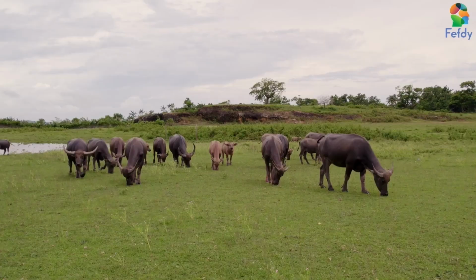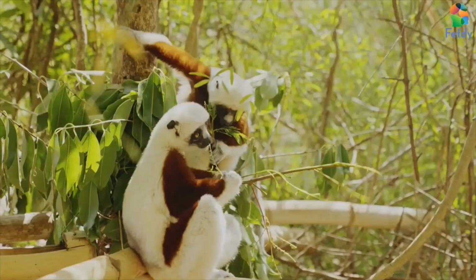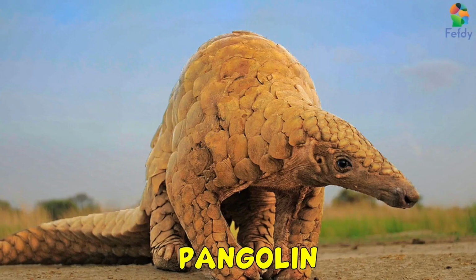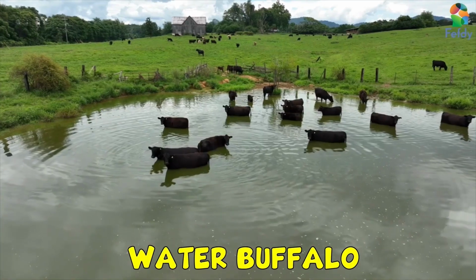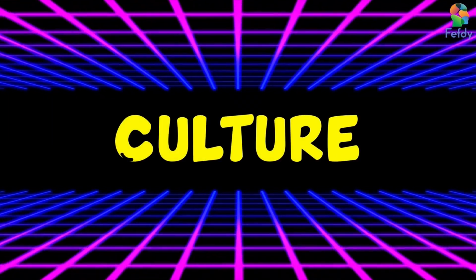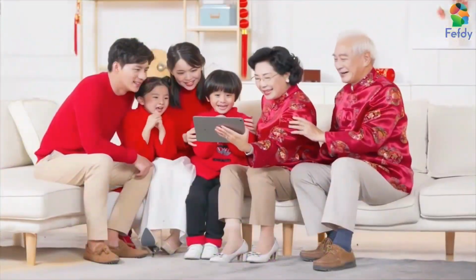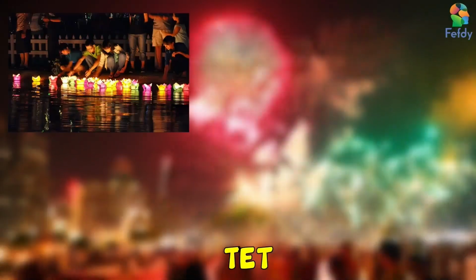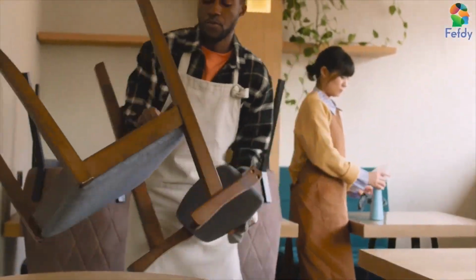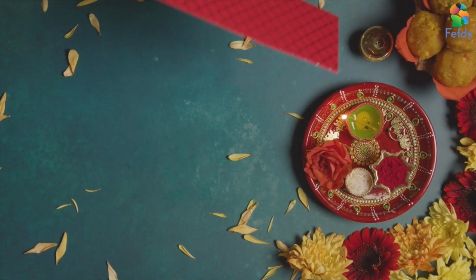Wildlife. Vietnam is home to unique animals like the Asian elephant, langurs, a type of monkey, and pangolin, a cute scaly mammal. You might even see water buffalo walking on farms. Culture. Vietnamese culture is all about respect for family and traditions. They have fun festivals like Tet, the Vietnamese New Year, where people clean their houses, wear new clothes, and give lucky red envelopes filled with money to kids.